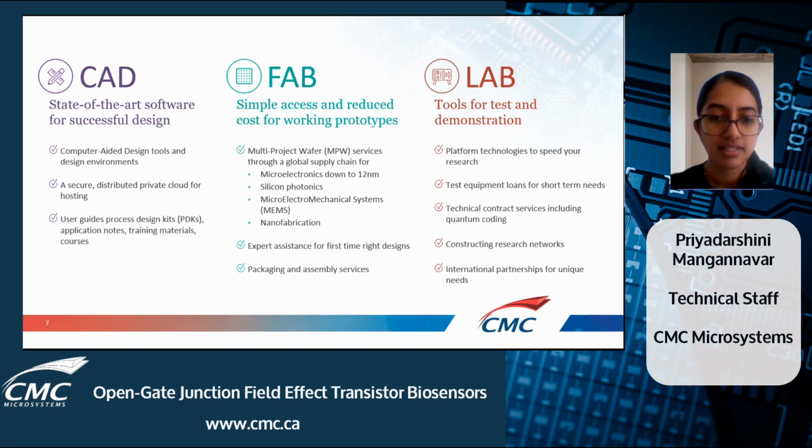The infrastructure and services we provide are divided into three main categories: CAD, which delivers design tools, platforms, and compute infrastructure to design and develop micro and nanosystem prototypes. We deliver these capabilities either through the cloud infrastructure or on the user's desktop. Next is Fab. We provide Fab services, which include multi-project wafer services, package and assembly, fabrication and travel assistance to manufacture prototypes in commercial or university-based labs.